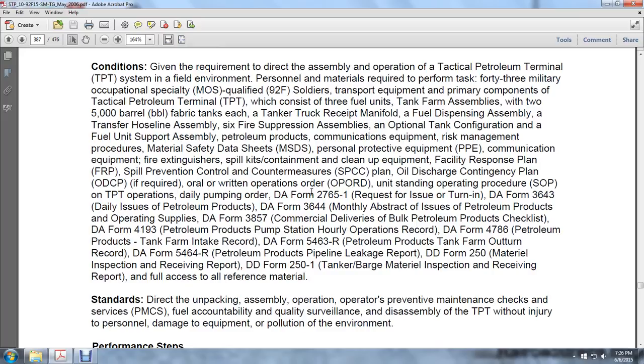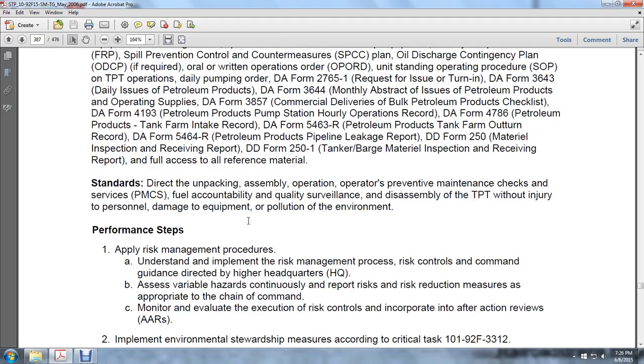Direct unpacking, assembly, operation, and preventive maintenance checks and services, with full accountability and quality surveillance, for the assembly of the Tactical Petroleum Terminal without injury to personnel, damage to the equipment, or pollution of the environment. That is the standard. Performance steps.